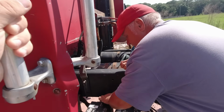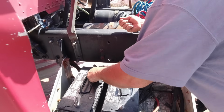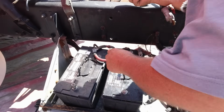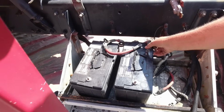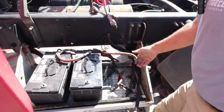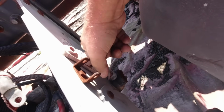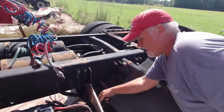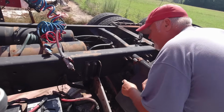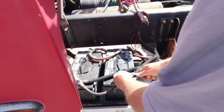Let's see, that's hot there. Hot here. Matter of fact, I'm just gonna feel lucky and see if we can get it going. Something I did notice when I unhooked them the other day: this hot post actually comes to here, which I think is a great idea for all of the engineers I have talked bad about. That's where you jump it off without having to lift, you get a hot supply right there, and you can ground it to the frame of the truck. So congrats, engineers.